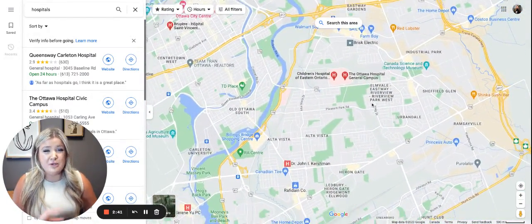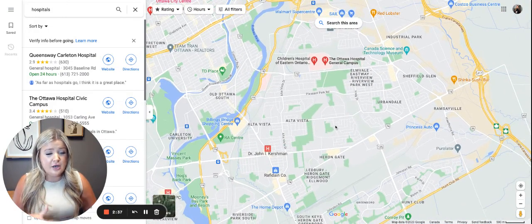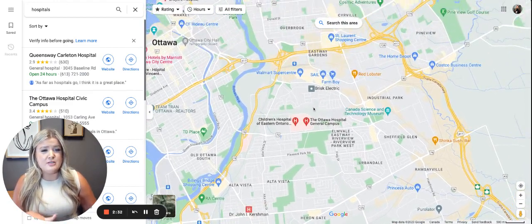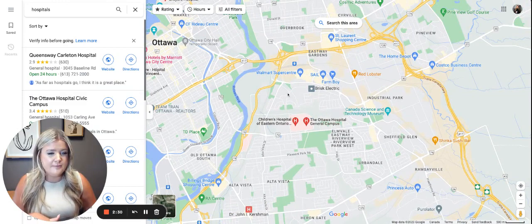So if you are moving and you want to be central to work, I would absolutely recommend Alta Vista. It is an amazing area. You can find some really beautiful properties located there, and I would recommend taking a look at what's available in that area.